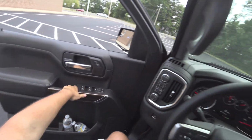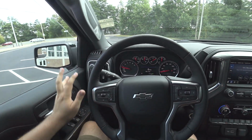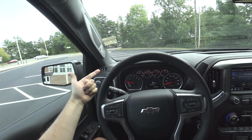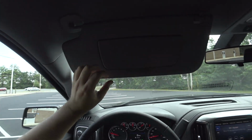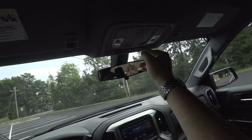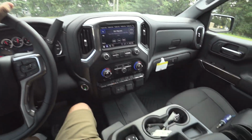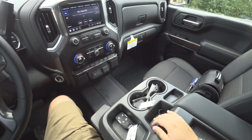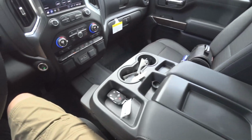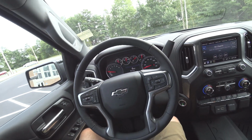Climbing in, nice and easy. Once you're in, oh, it's awesome. Bunch of different drive modes. You have trailer, tow haul, normal, sport, and off-road. Really nice interior. You can fold this up, or lift it up to make a 3-person bench seat.